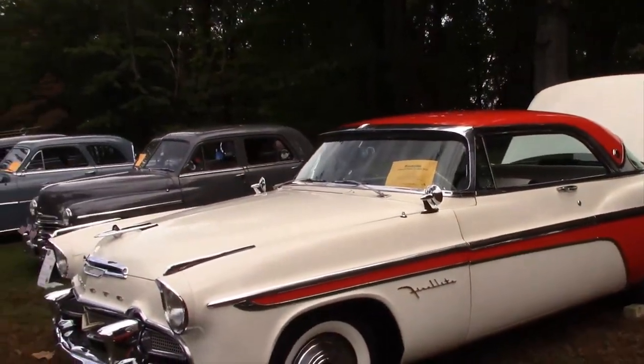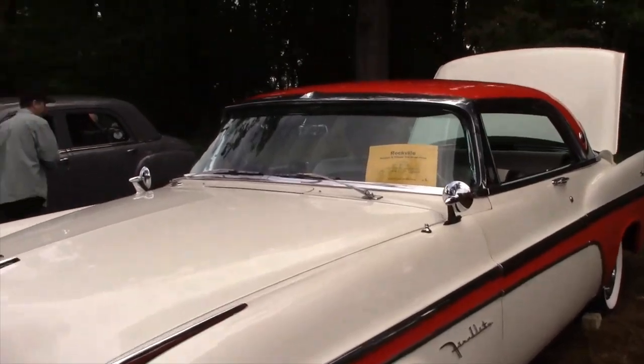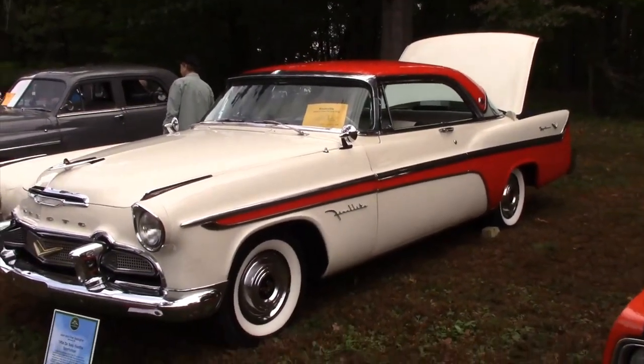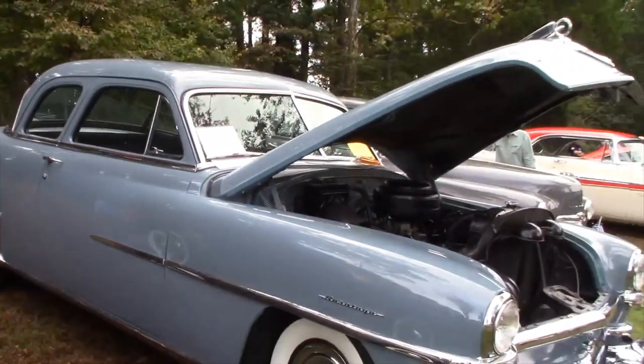They had a heavy duty Fireflight DeSoto Sportsman. Don't see one of those every day. Certainly. Wow. A lot of cars from the 40s here today. Suicide doors on this one. That's pretty cool. Plymouth. Unrestored with 23,000 original miles.